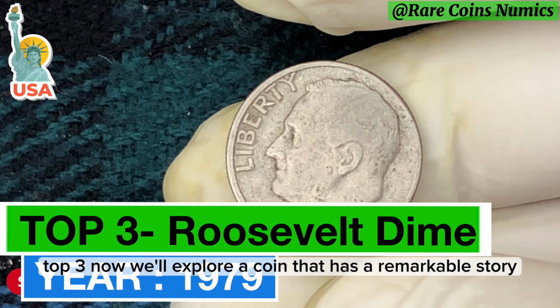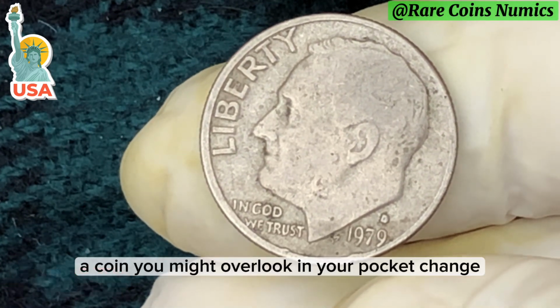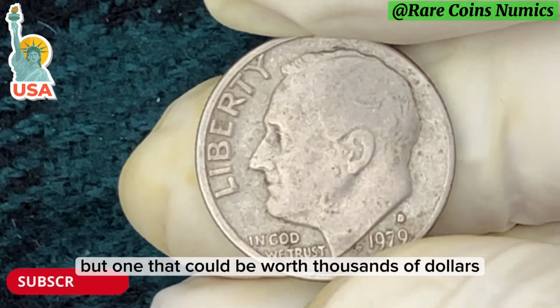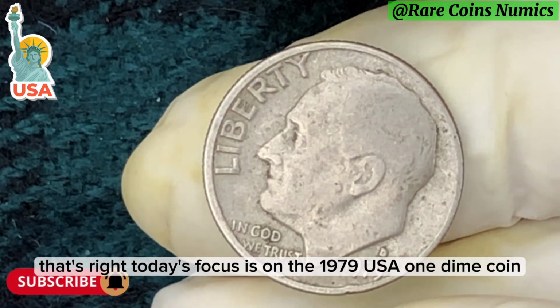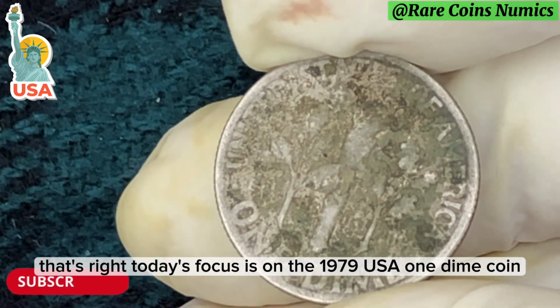Top 3. Now we'll explore a coin that has a remarkable story. A coin you might overlook in your pocket change, but one that could be worth thousands of dollars if you know what to look for. That's right, today's focus is on the 1979 USA 1-dime coin.